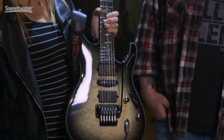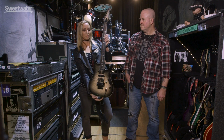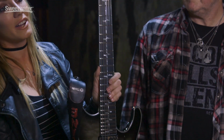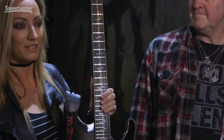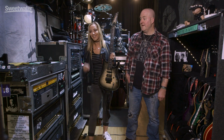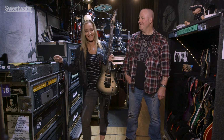The specs, she has a mahogany body, quilted maple top, ebony fretboard. You can see a little cool Easter egg about the fretboard is the heartbeat inlay, which I love, not only because it's sort of the pulse of the guitar, it's the extension of yourself. Sometimes I feel like my guitar has a life of its own. This one definitely does. Mine does. It does what it wants. It runs away.